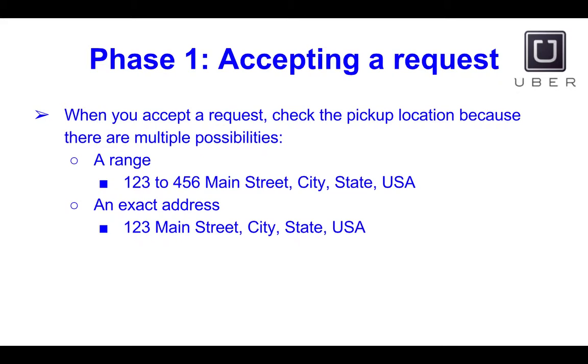Because even in this case, sometimes they may have entered the wrong address. There are times where they've entered their destination instead of their pickup location. You obviously don't want to go to the destination because they're not there yet anyway. So it's always a good idea to contact them ahead of time. Make sure you know where you're going because it'll save you a lot of time and a lot of headache and a lot of energy and money because you're spending all that gas getting there, and it'll be good for you and the passenger as well.